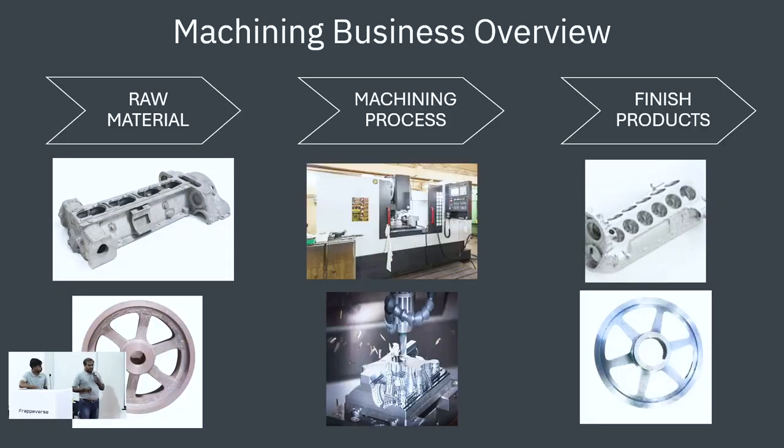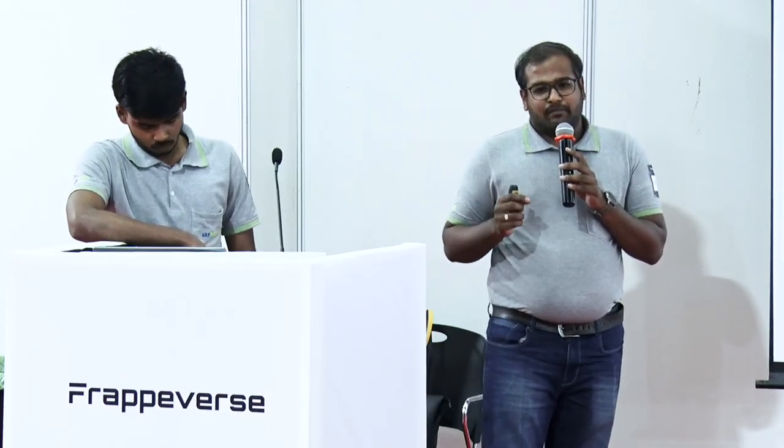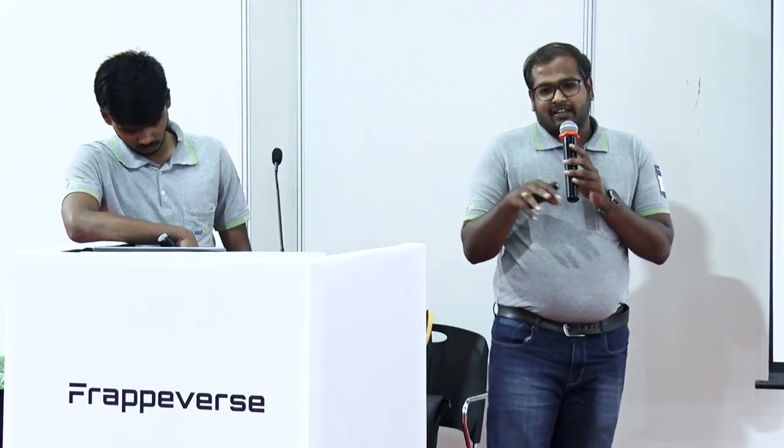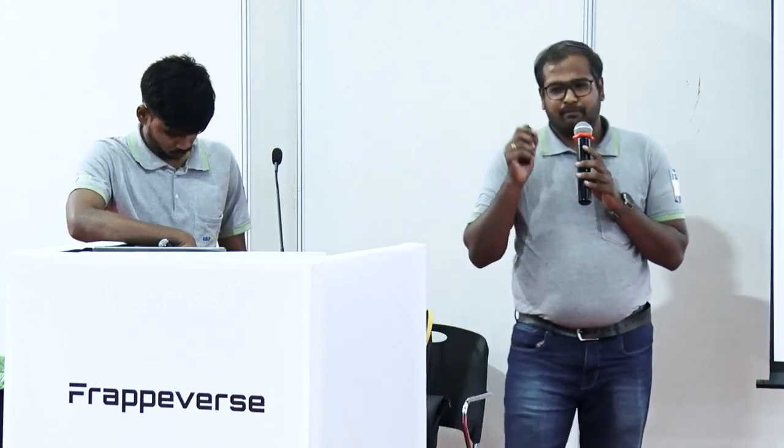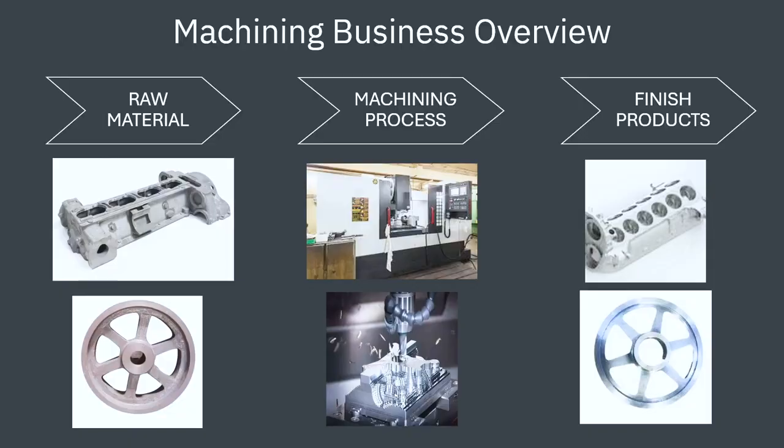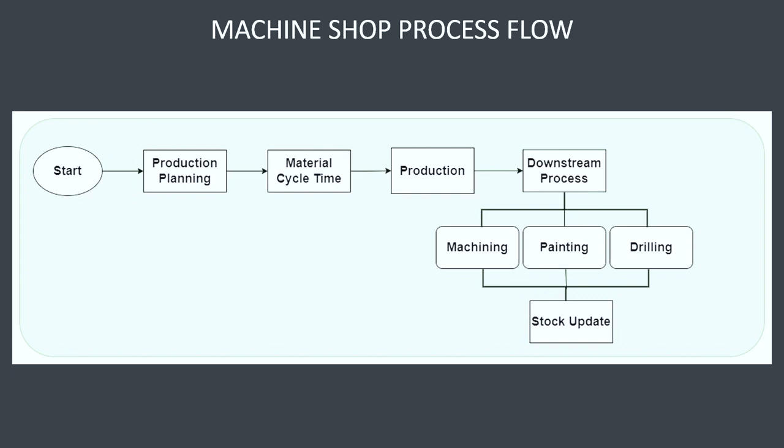So in the machine shop business, the parameters or KPIs are far different from those used in the casting business. In the machine shop business, everything depends on the cycle time of each operation performed. So Vivek, here we give you a quick process flow of the machine shop.